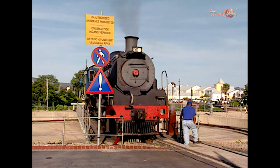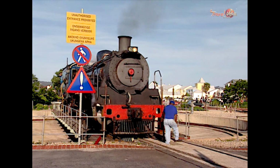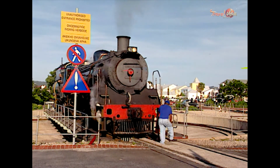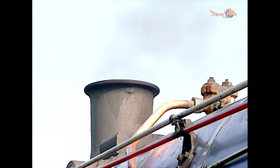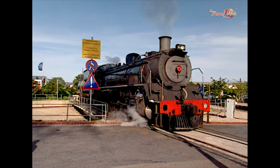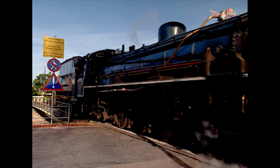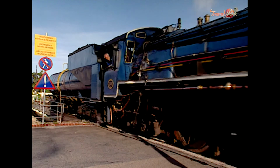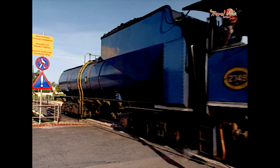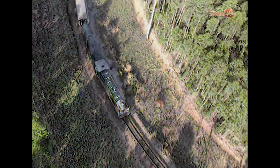A rare sight was the old turntable, where our steam engine was slowly spun around to face a new direction. We then climbed aboard and drifted back through time.